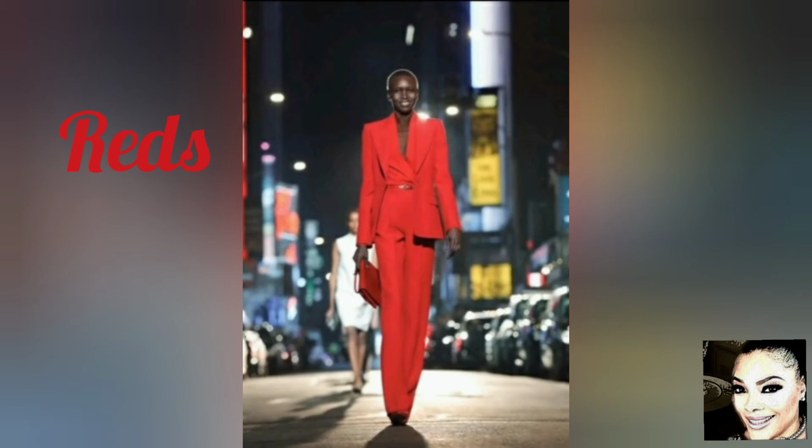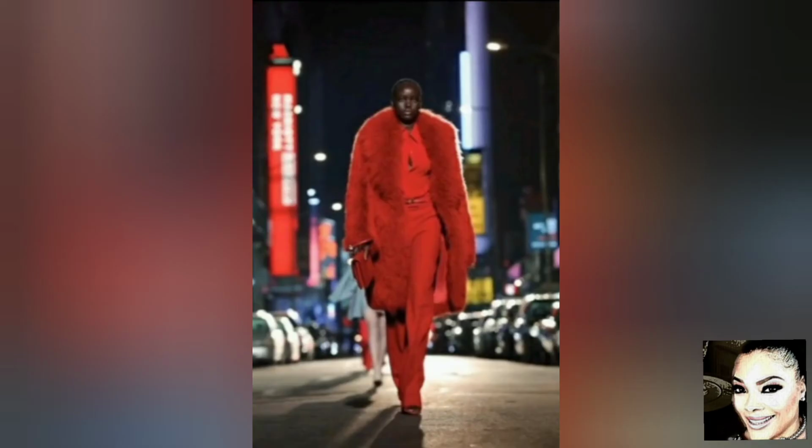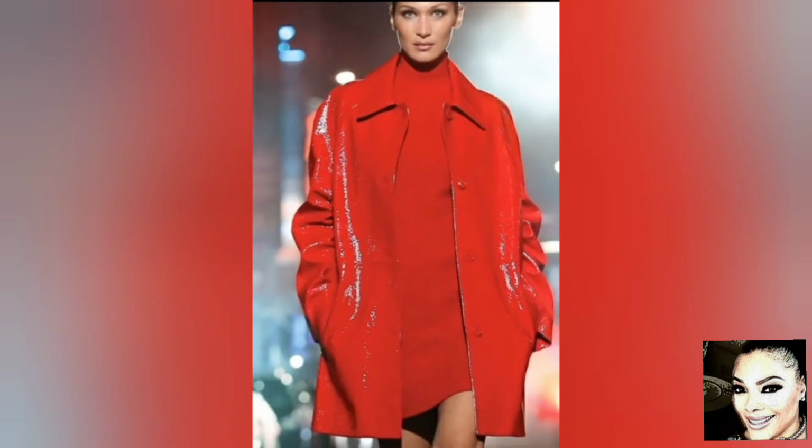Oh, and the reds are breaking down New York City. Look at this thing. Oh my goodness. Ladies, look at this faux fur. I love it popping on her dark skin. I just absolutely love it. She is working it. Yes, that's Gigi's sister. I just can't remember her name.